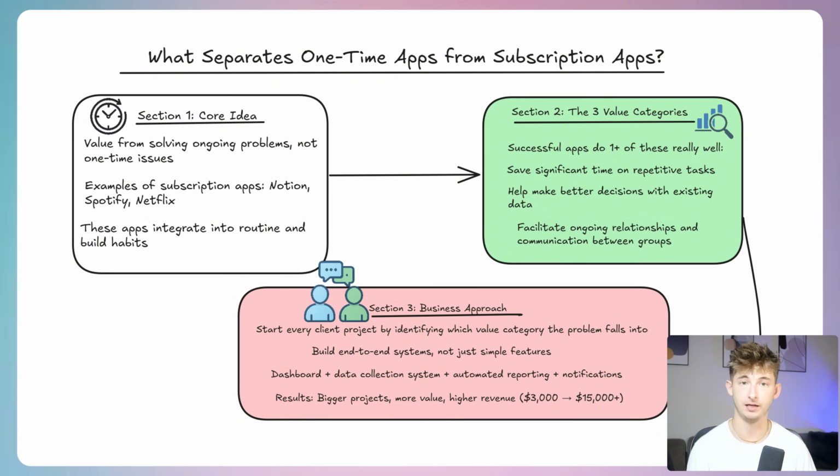And this understanding completely changed how we approach every single project, where we now start every conversation with a client just by identifying which of these 3 value categories their problem really falls into.